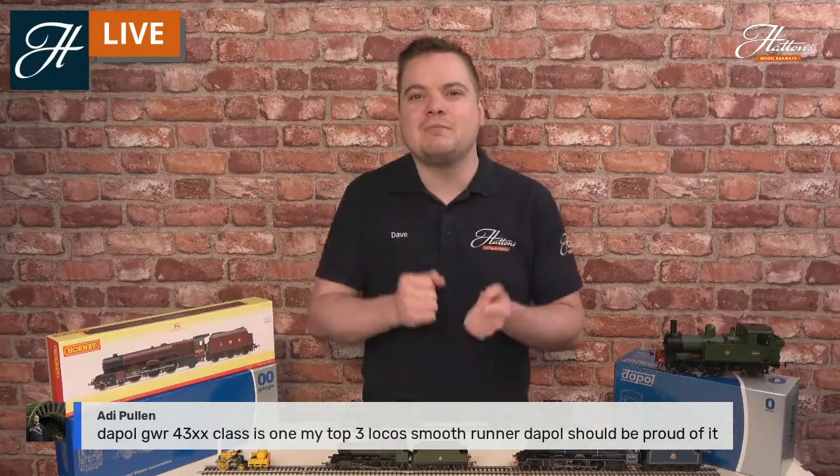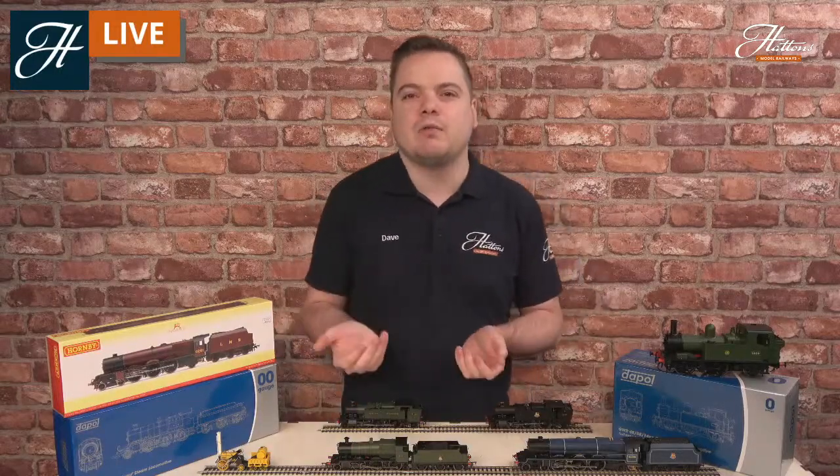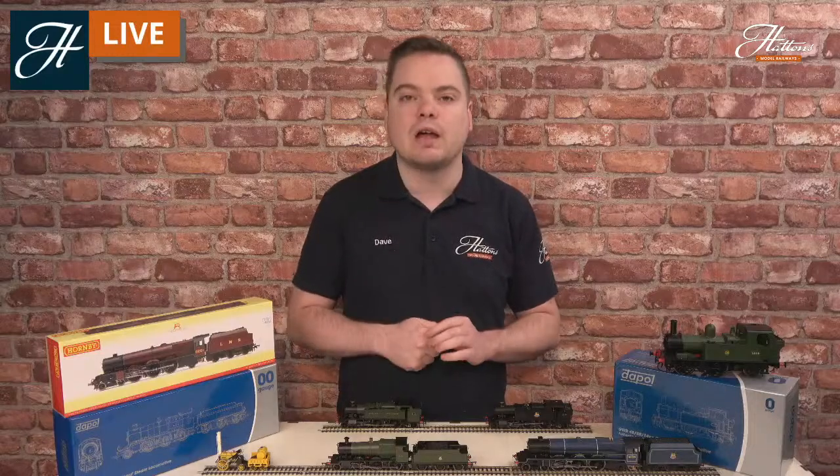And who can say it better than AD there, really, where he's saying it's one of his top 3 locomotives, smooth runner, full of detail. I completely agree with you there, AD. This is one of my favourites of 2020. And it fills such a big gap in the Great Western Railway fleet in 00 scale too.